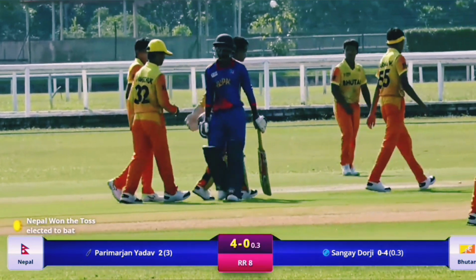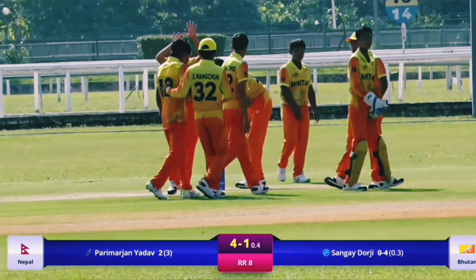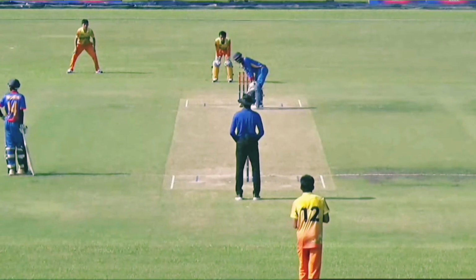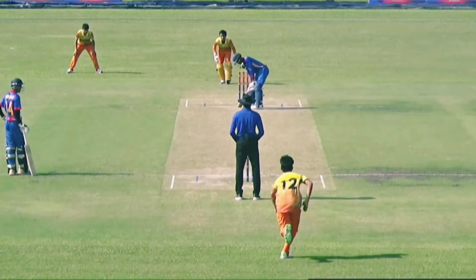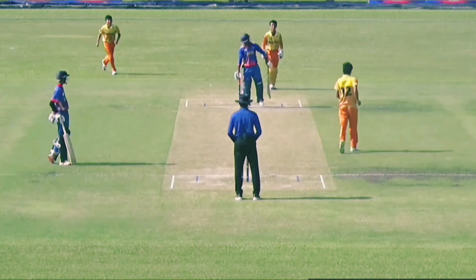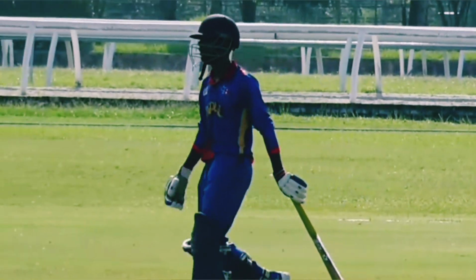Bhutan, what a start, Sanjay Dorji. Just have a look at that one. Highly unanticipated start from Nepal. He really went after that without having much of a look at it. And look at that, the left-arm seamer, a beautiful in-swinger. And what a start this is for Bhutan.